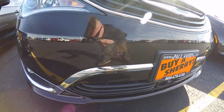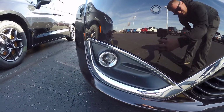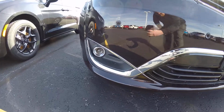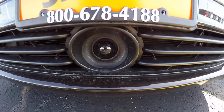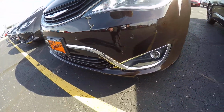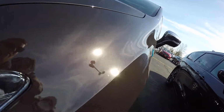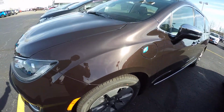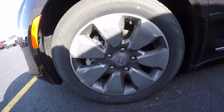Got the park sense here in the front. The fog lights, adaptive cruise control, a couple of really nice features to have. That color is just beautiful in the sun. It's got real high red flake in it. Silver wheels.